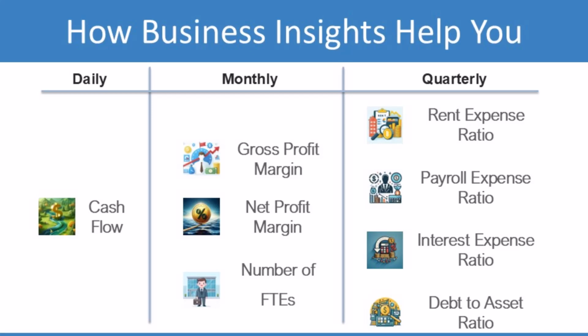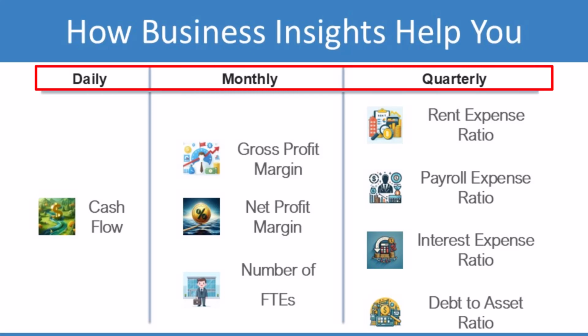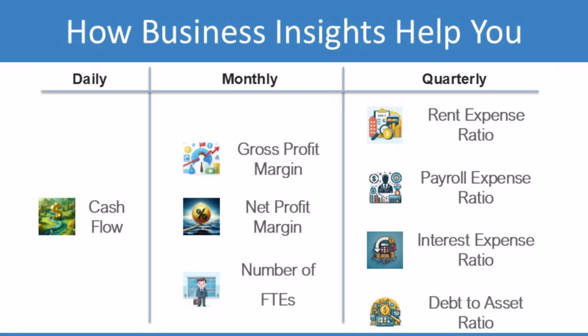There are many other financial ratios that your CPA or banker might be concerned about, but these metrics and ratios are the basic ones you should start with. This framework provides a simple approach to knowing how often you should pay attention to these metrics and ratios. Let's get started by looking at cash flow.